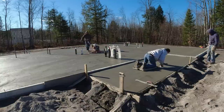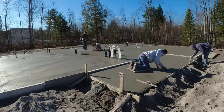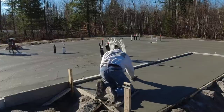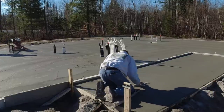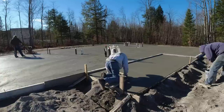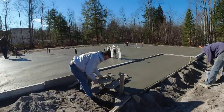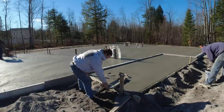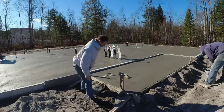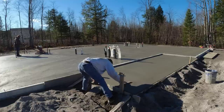We don't usually like to steel trowel stuff that's broom finished here in Maine, because our concrete has air entrainment in it, and we don't want to trap any air in the surface by sealing off the surface with a steel trowel. So we'll mag float it out a couple times. The mag float seems to leave the surface a little more open, and it won't trap air and cause a little blister later on.